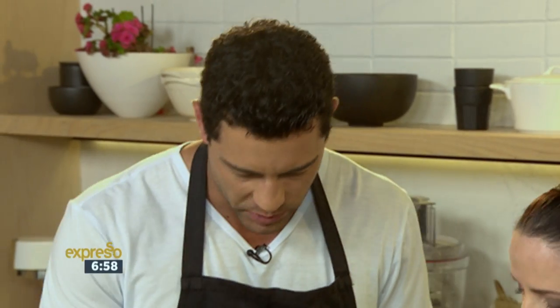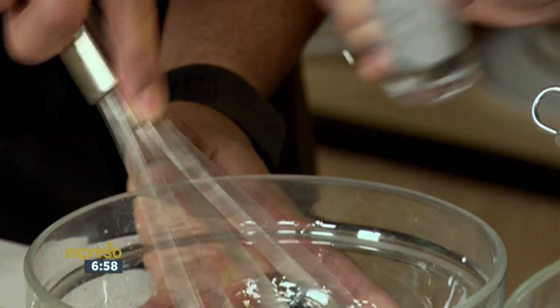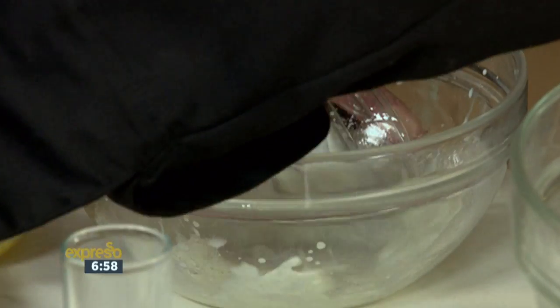So once that starts getting that whole milky consistency, is this pretty much what we are left with? That's pretty much what we're going to aim for, this nice milky consistency. And then to that, we're going to add a little bit of milk. Let me help you mix. Okay. A little bit of milk, and then we're going to add 2 teaspoons of egg yolk.